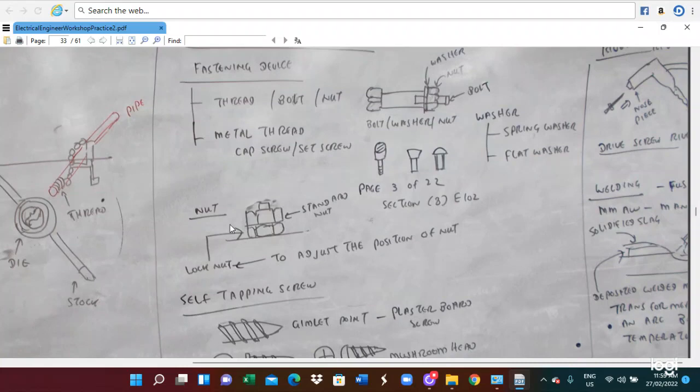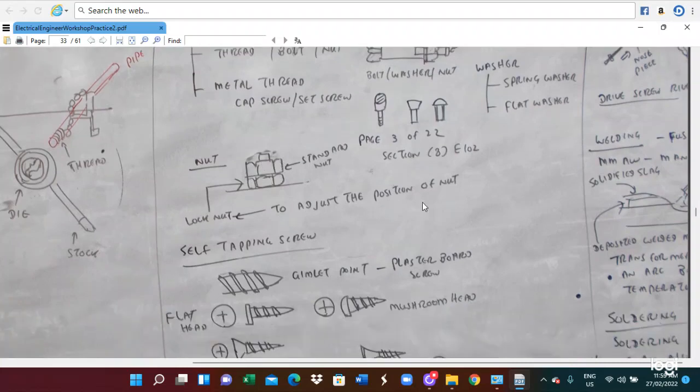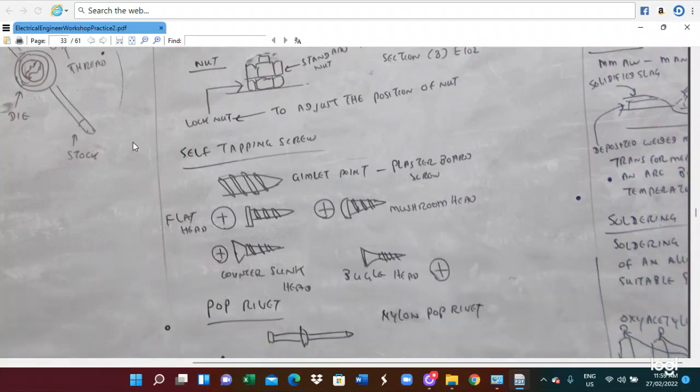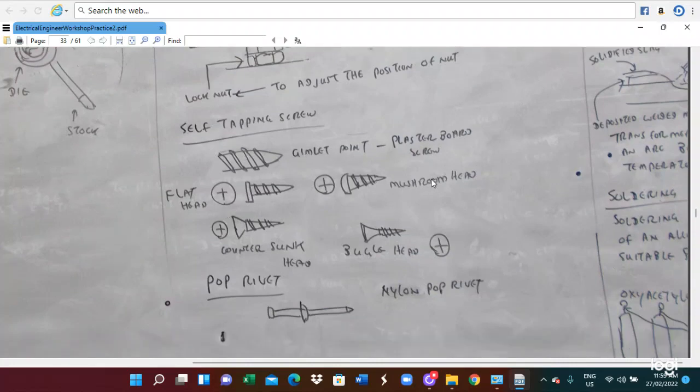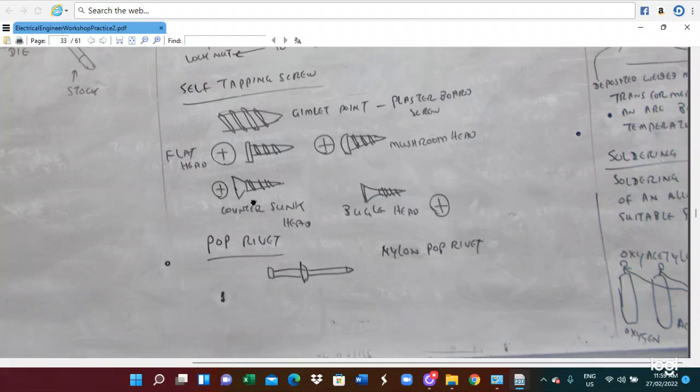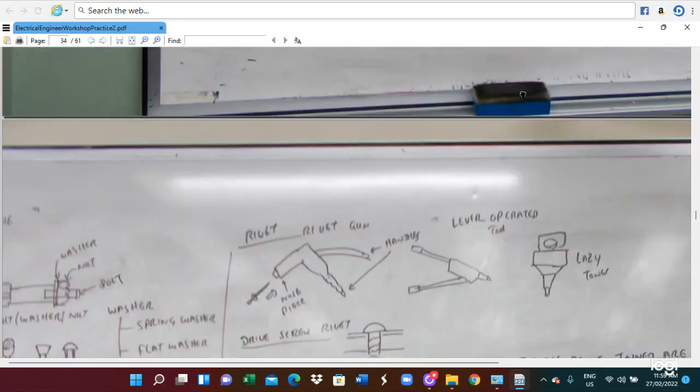And also this is a lock nut, and this is a standard nut. They are also utilized. The lock nut is where we adjust the position. We also have to utilize self-tapping screws. So this is a gimlet wood screw, a plastic bolt screw, or flat head, pan head and mushroom head screws are also utilized. Also nylon pop rivets are also utilized and dogger bugger heads are also utilized. So these are the connection devices.